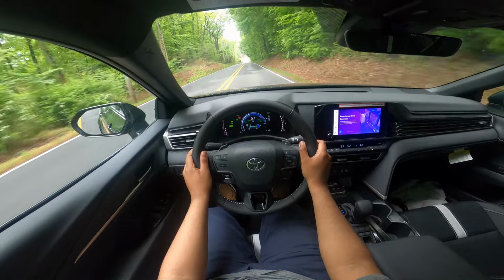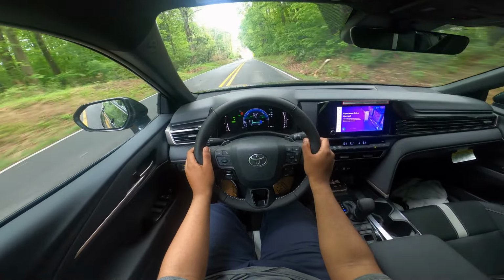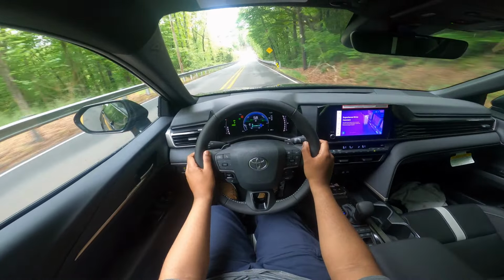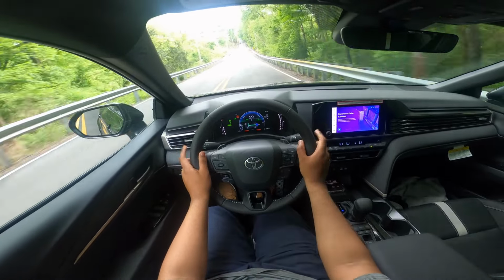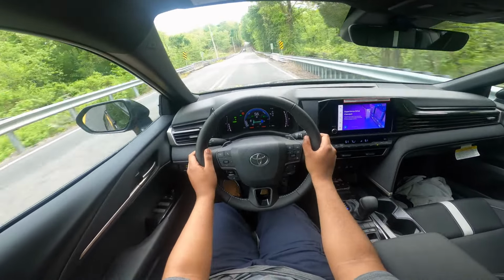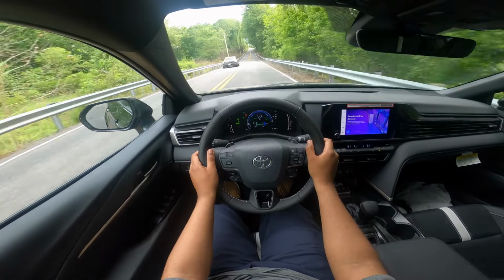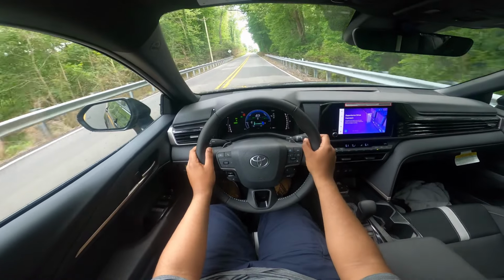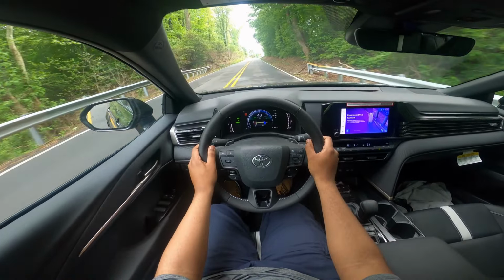Now speaking about the design, I do like the front end design of this version right here. The back end is okay, but I prefer the prior generation when it comes to rear end designs, or even the new Accord. I actually like the new Accord rear end design. Imagine if they grafted the new Accord rear end to the back of this. Oh, this would be amazing. It would actually look like a mini Crown.